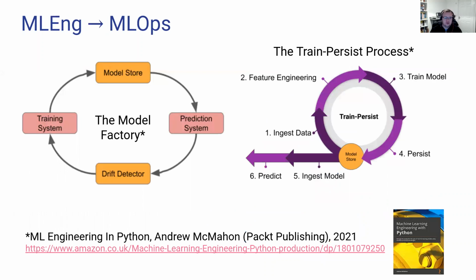And then just finishing up on that point, the transition from engineering to that end monitoring piece of the process is so important that I actually went and wrote a book that has a lot of stuff to say about this. So just 2 of the images I've got in the book, I'm talking about what I call the transition from ML engineering to ML ops.